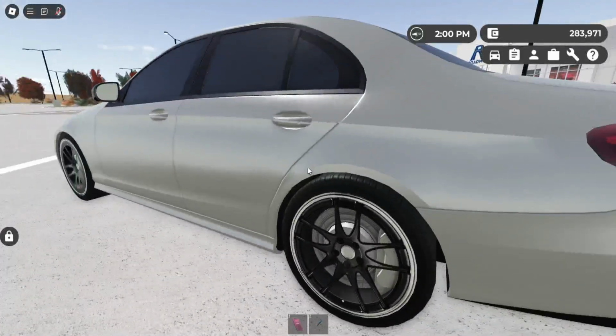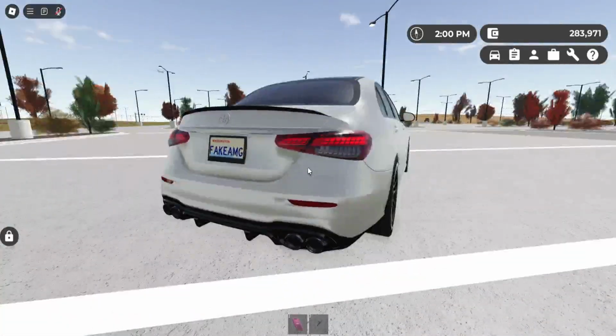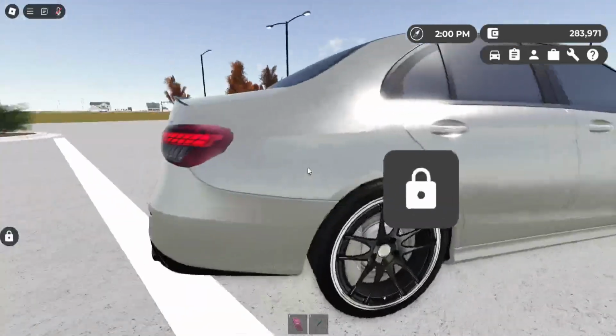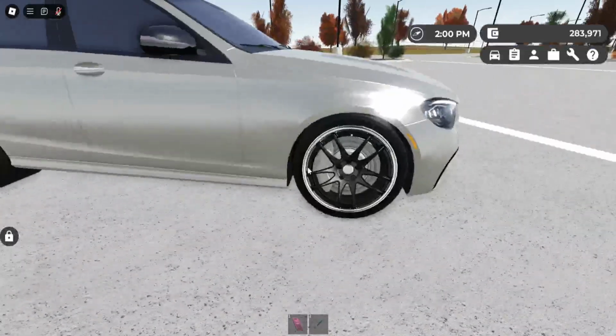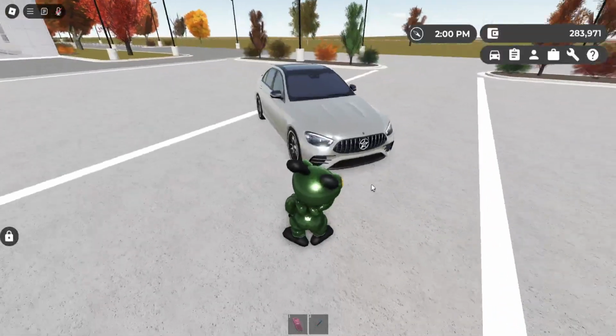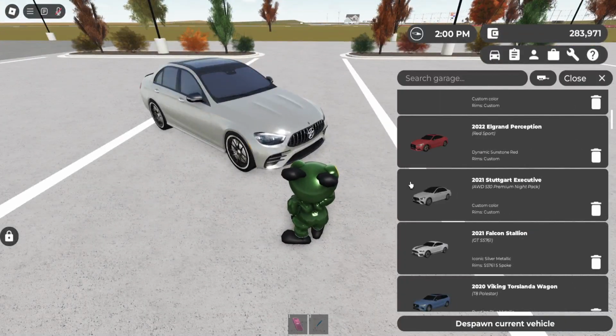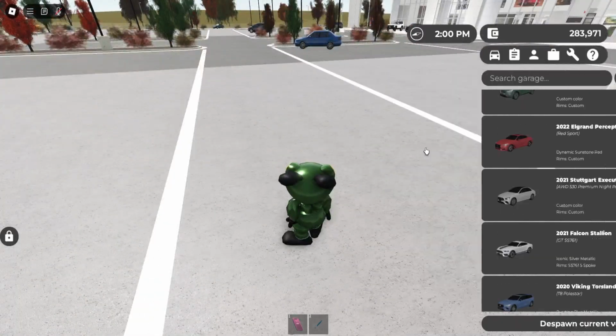This one, custom color. I tried to make it like your generic, super duper expensive German silver. Something they'd charge an extra $5,000 for no reason, basically. Custom wheels, custom fitment. It's a good car. I don't think I've seen many people with it. Yeah, I don't really have anything else to say about that one.